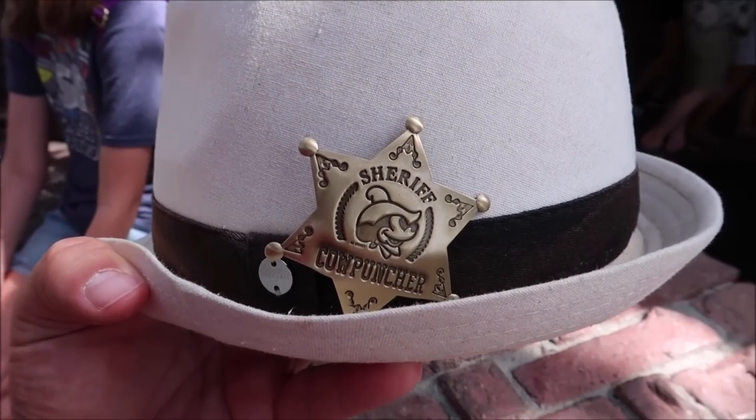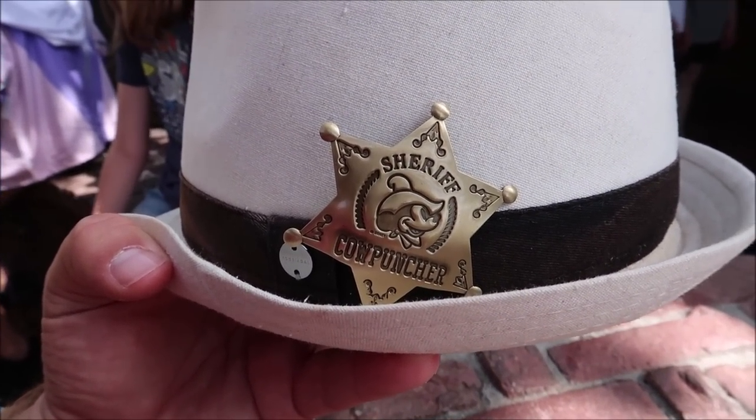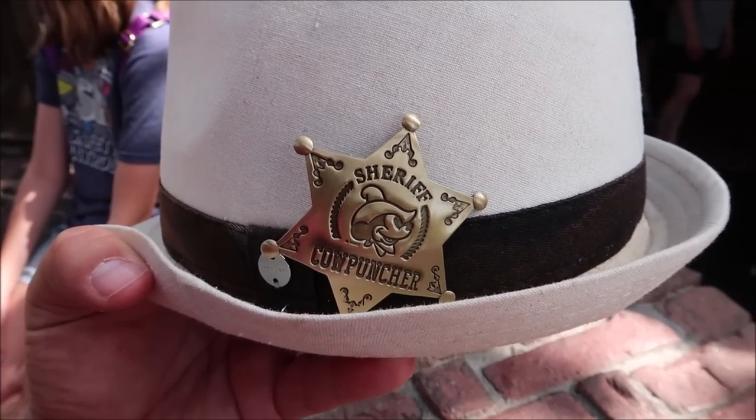Also, I'm super happy to have my cowpuncher badge back. Look at that. Hopefully we won't lose this one. The other one went down the shaft at the Tower of Terror.